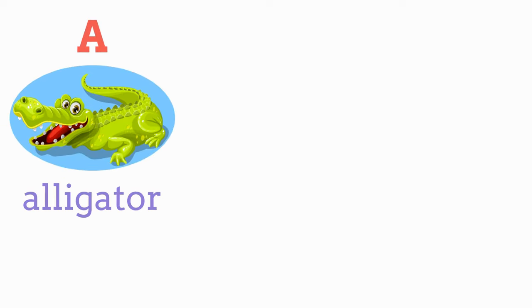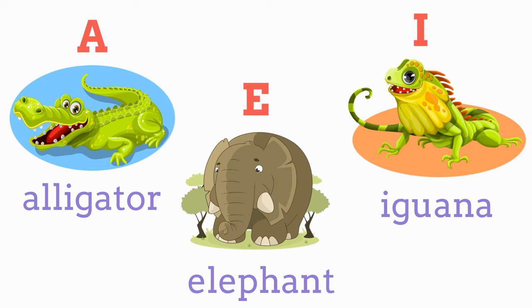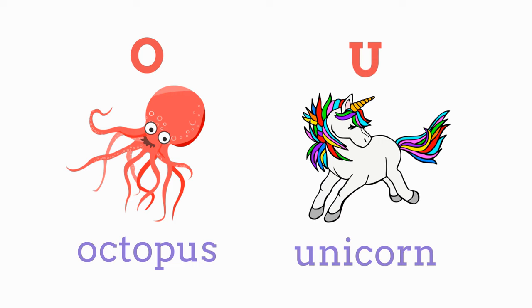A is a vowel. The word alligator starts with A, doesn't it? E is a vowel too. The word elephant starts with an E. I is also a vowel. I like the word iguana, which starts with I. O is a vowel. The word octopus starts with an O. And finally, our last vowel is U. The word unicorn starts with U.